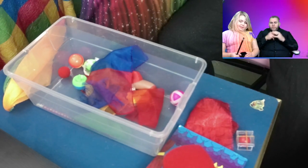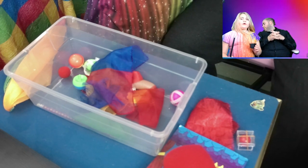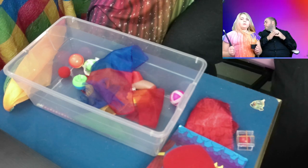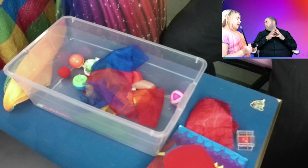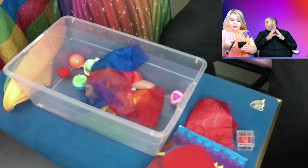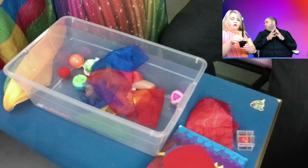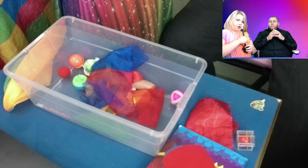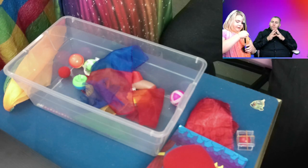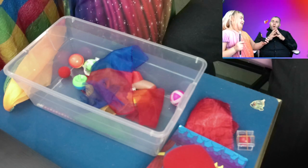Next, we have what? What is this? This is a flower magic wand magic trick. So you take the wand and put it down in the middle of this, and then you pull it, and then, a flower. Flower. That's a beautiful trick.